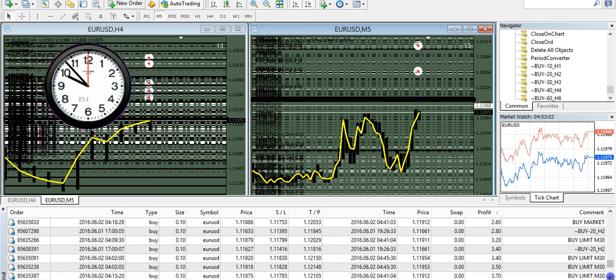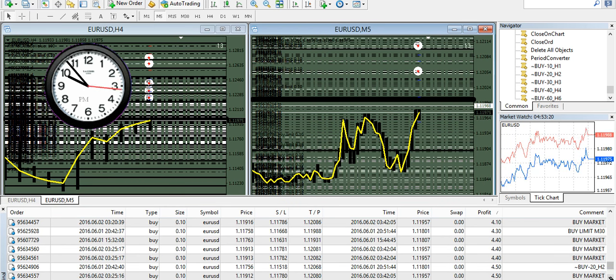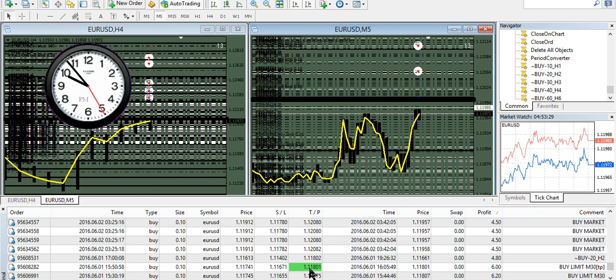Sell limits high. Now scroll down and look at these winners coming in. 30-minute winners are doing good. The two-hour winners, the two-hour things in the market are doing good. A bunch of small wins. Here is a 30-minute buy limit that actually took the profit. You know what? This took the profit.